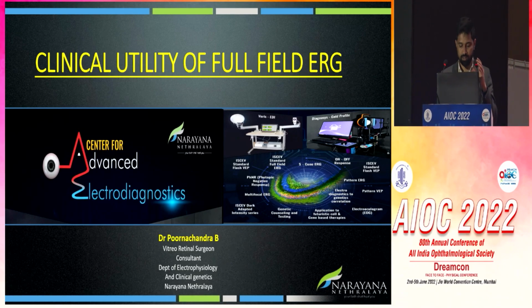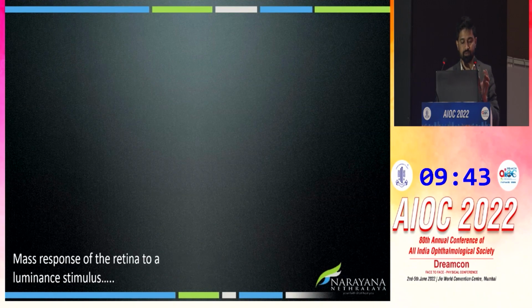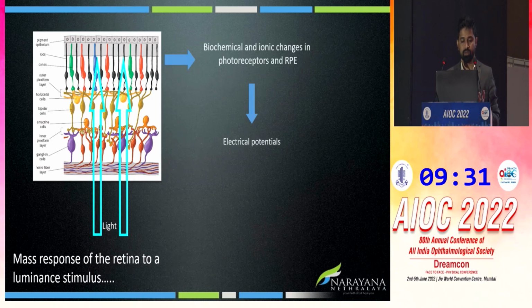So I'll be showing a couple of case examples to emphasize the clinical utility and the importance of full-field ERG. Full-field ERG is the mass response of the retina to luminance stimulus. This word is important, because other ERGs may be using different patterns. Once you stimulate the retina, there will be biochemical and ionic changes in the photoreceptor and RPE, which generate electric potential, which is recorded as full-field ERG. This is a response from the entire retina.